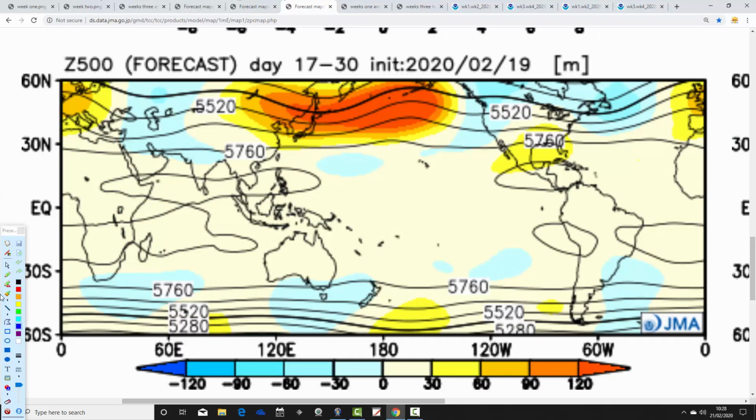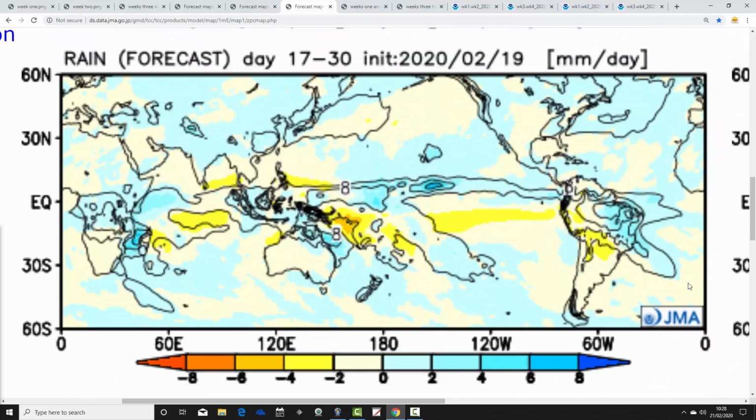And then weeks 3 and 4, which takes us from the 6th through to the 20th of March, finds high pressure then more or less centred over the top of the country with low pressure and the jet stream going northwards. You expect this to be a more settled week. The model is still going for above average rainfall, so I can't really explain what's going on with that.